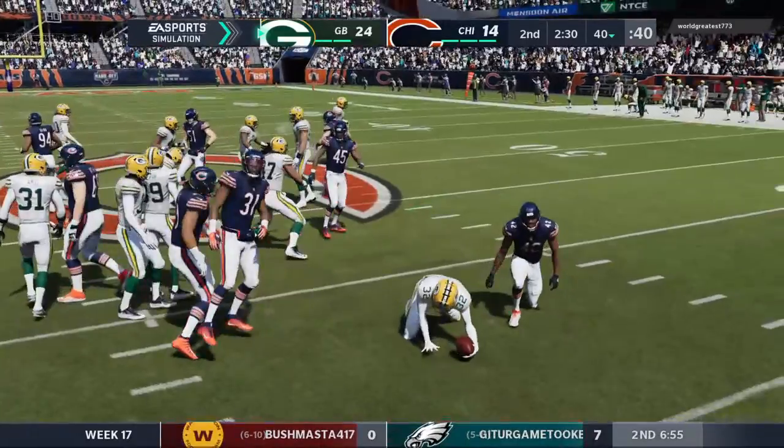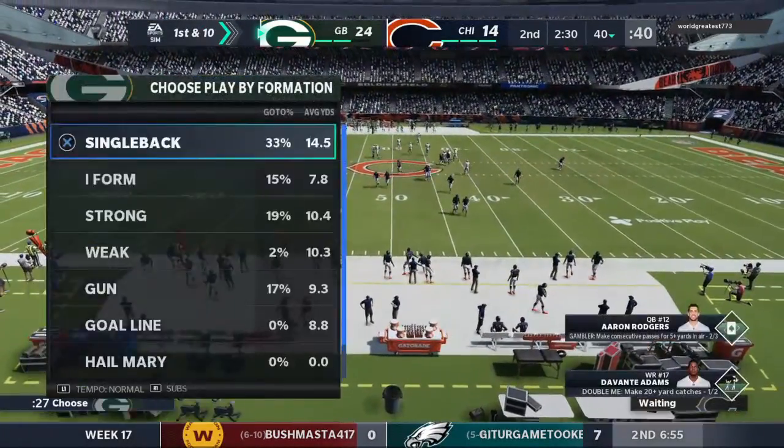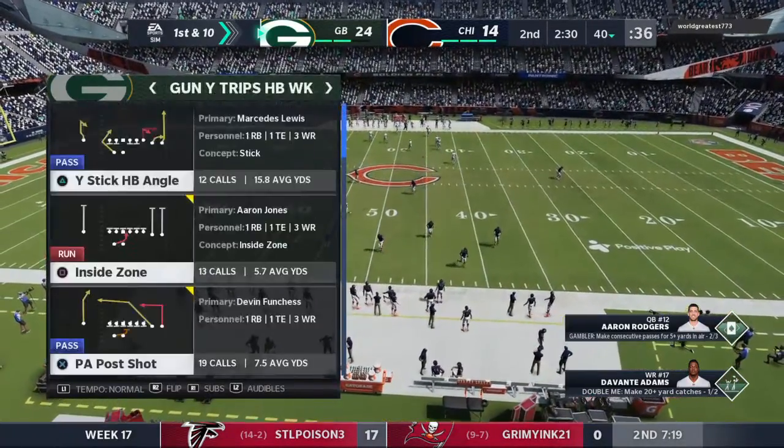That'll go as a 42-yard punt, but a net of 32. They had a 10-yard return. And it'll be Packer football here. 1st down and 10. 40-yard line.